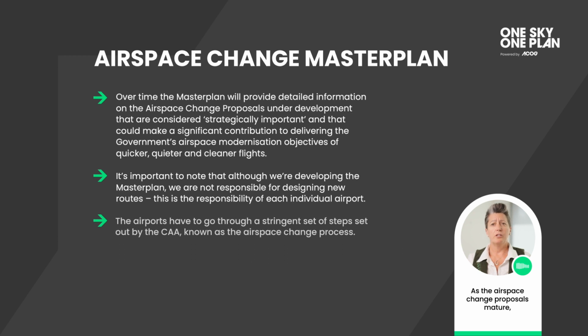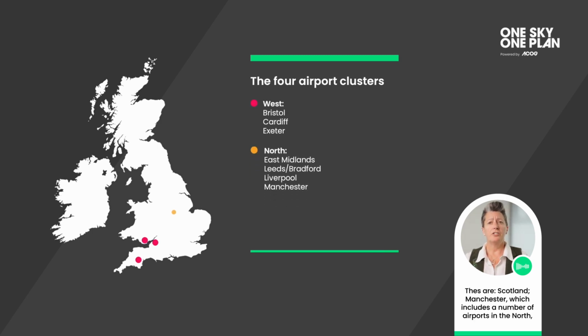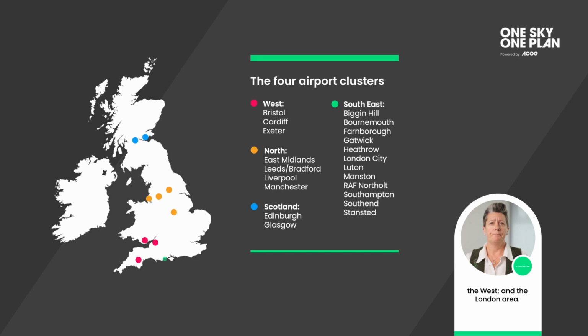As the airspace change proposals mature, the airports will contact local communities to show the plan, consult on the impacts and take your feedback. This programme has more than 20 airports involved, as well as NATS. To ensure the programme progresses as quickly as possible, the airports have been grouped into 4 clusters based on their location. These are the West, Manchester, which includes a number of airports in the north, Scotland, and the London area.